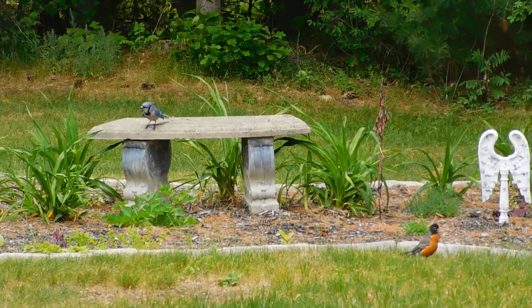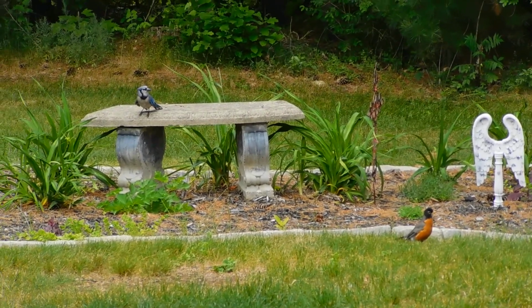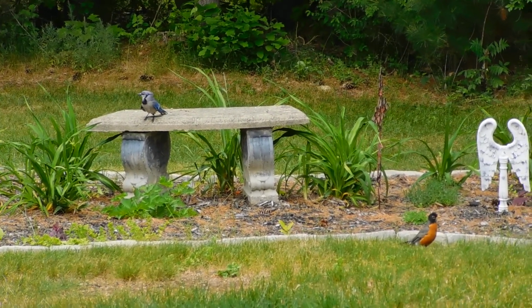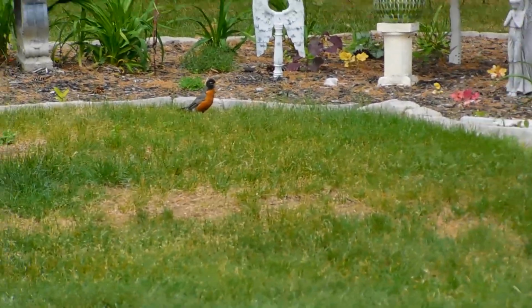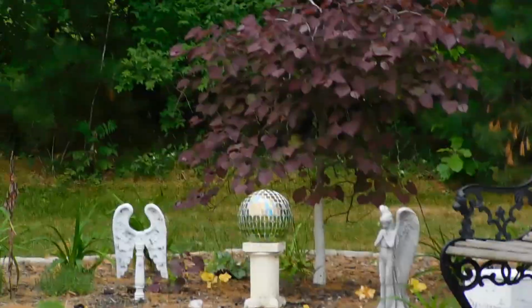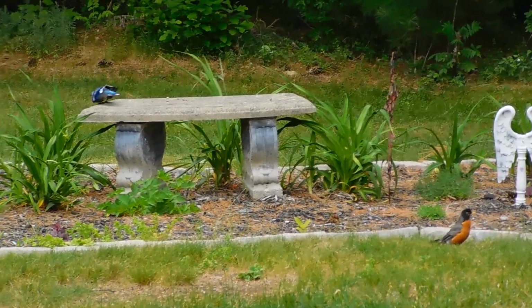This is our memory garden, and I really want the majority of my plants to be heuchera in here because of the vibrant colors of all the different types of heuchera nowadays. Sorry guys, I'm gonna wobble. I have to step down here. Sorry. I can see it from the house and it looks so pretty.